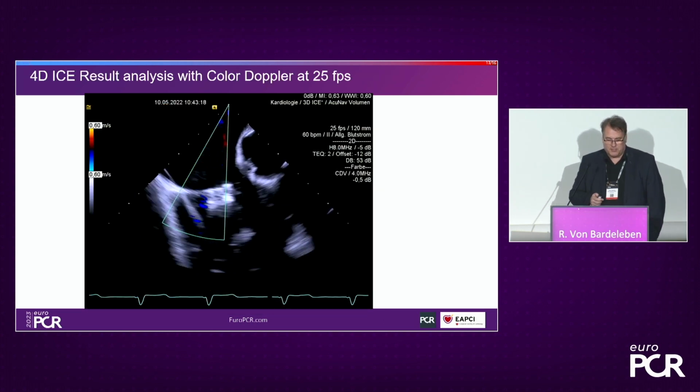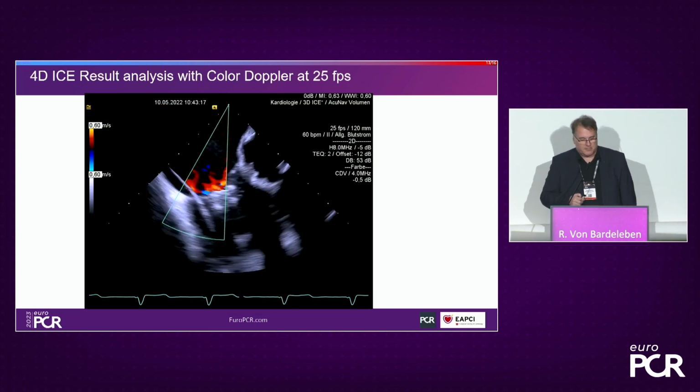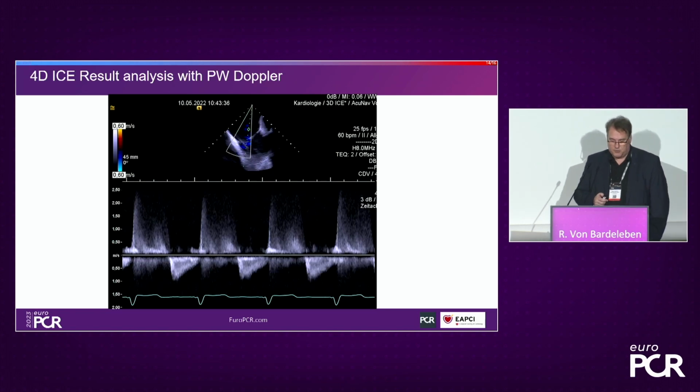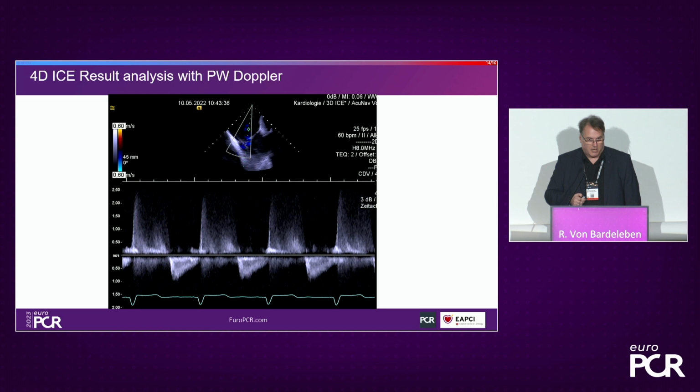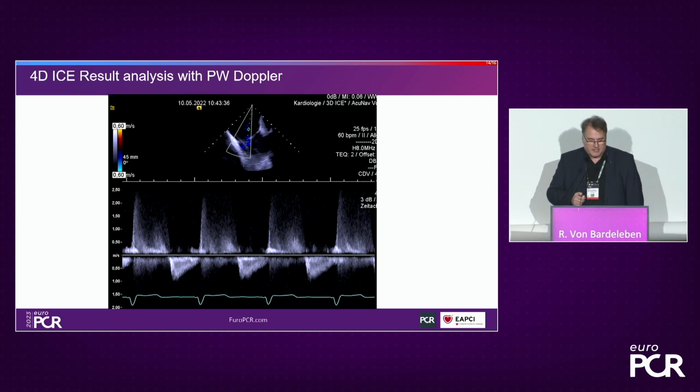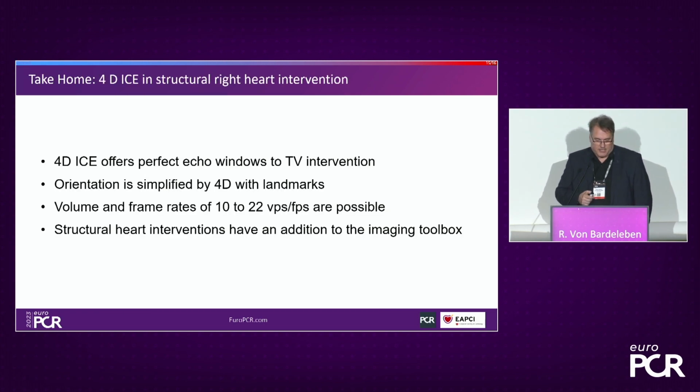Now we can control the situation, which is a trace to mild residual regurgitation, and we can also do pulsed wave or continuous wave Dopplers in order to control the gradient across the valve, and this is the complete analysis, which doesn't need to change to a TOE probe.